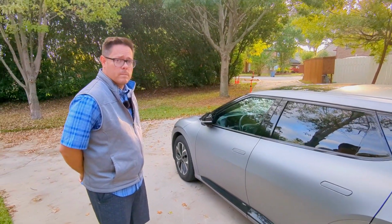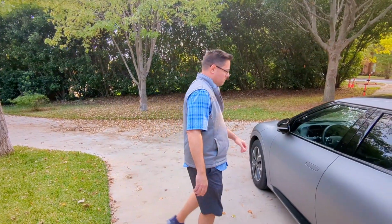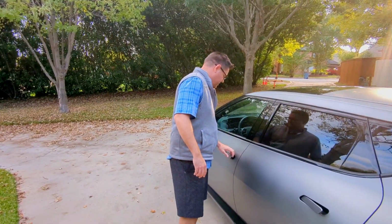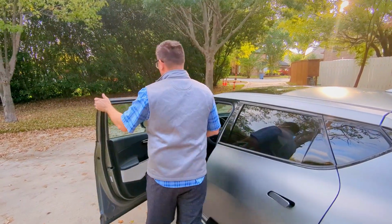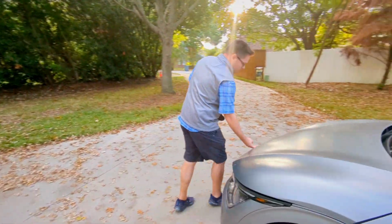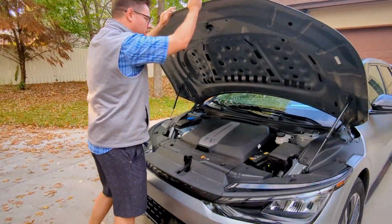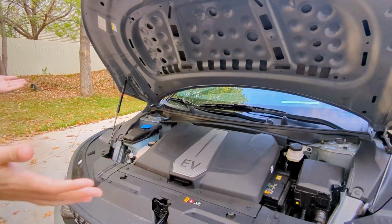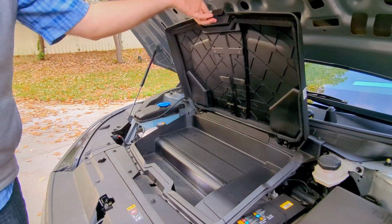So I know we need to open up the trunk, but I want to open up the frunk first, because we both noticed something about this that might drive people a little bit crazy. Let's go open this up. Frunks tend to be some of people's favorite things about EVs, and there's no frunk. There is no frunk, but, oh, here we go.